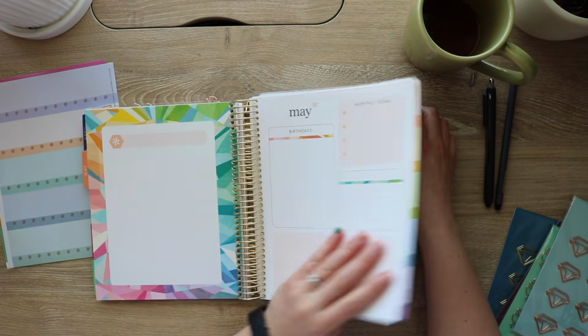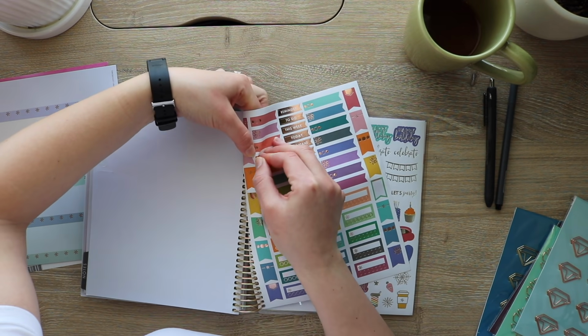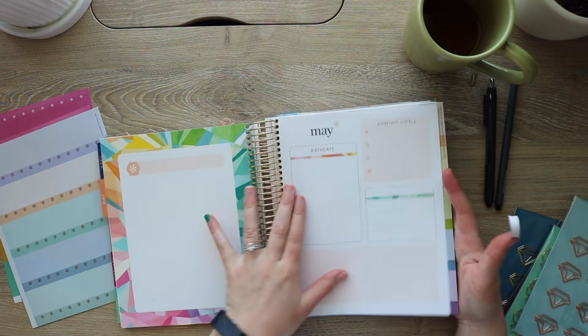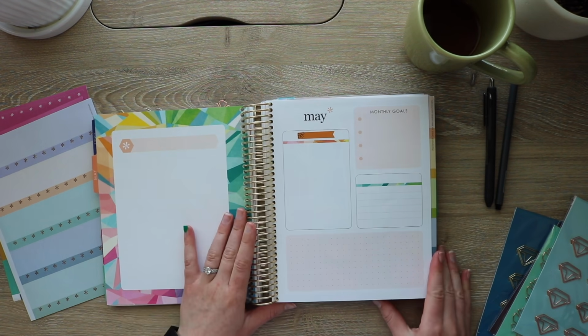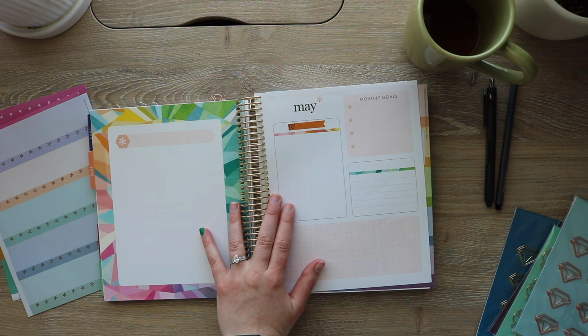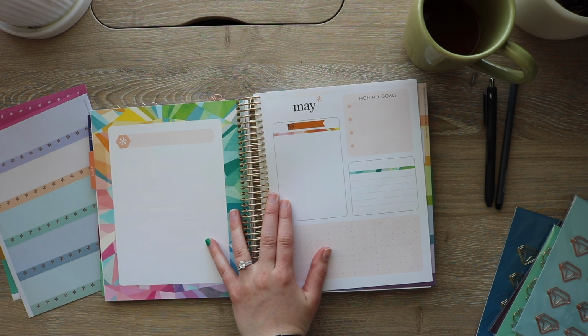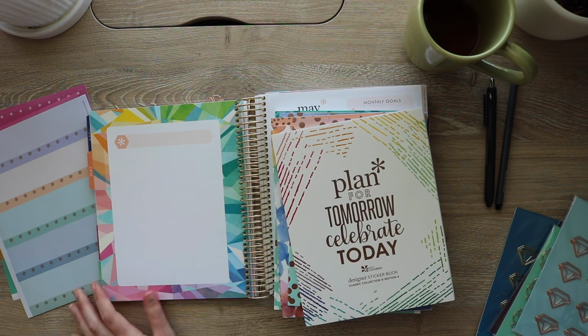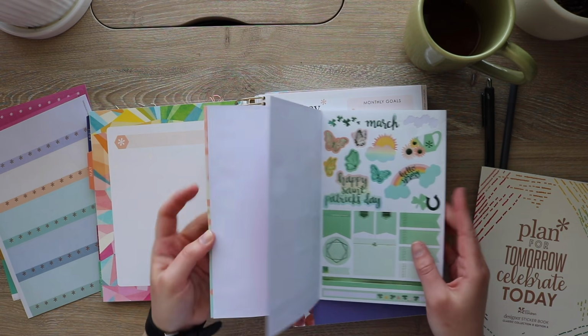The very first thing that I'm doing is I'm hunting down a banner sticker to cover up the little birthday section on the dashboard page, just because I usually don't put my birthdays in this area. Typically I put my important dates or important events there. So I was just finding a little bit of a banner to cover that up, and I went ahead with the orange one just because May has a bit of an orangey peachy theme to it.